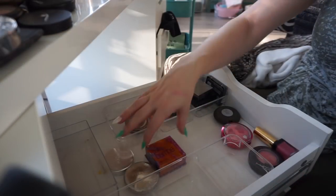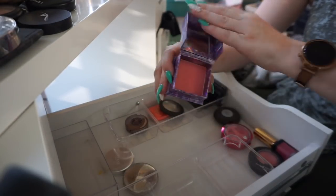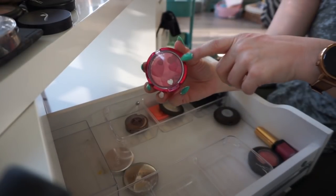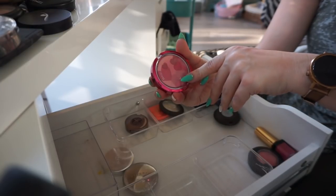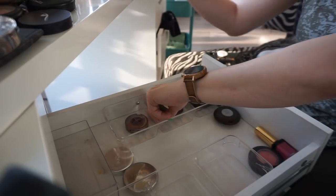My camera might have overheated. This is Benefit's Bella Bamba. It's just a really pretty pinky blush. I'm going to keep that too. I know I have too many. I just wore this the other day and I remember how much I love this. This is the Physicians Formula Happy Booster Blush in, what is it called? Rose. I really like that, so I'm going to keep that.